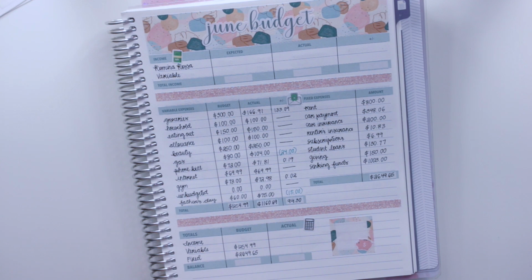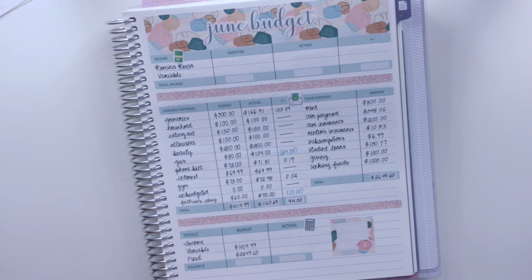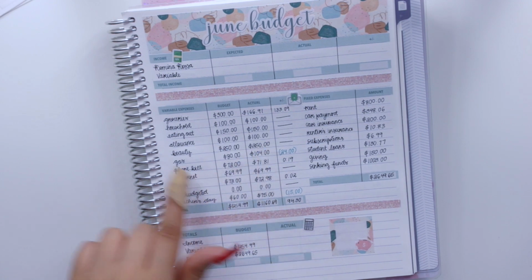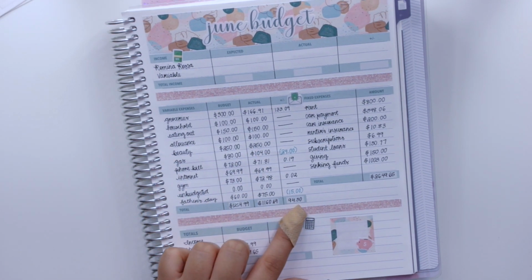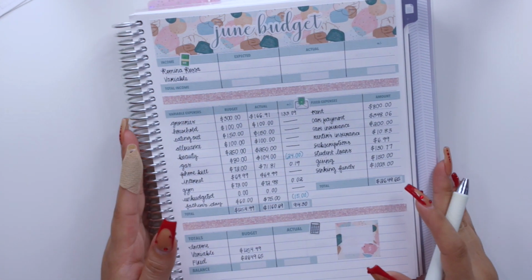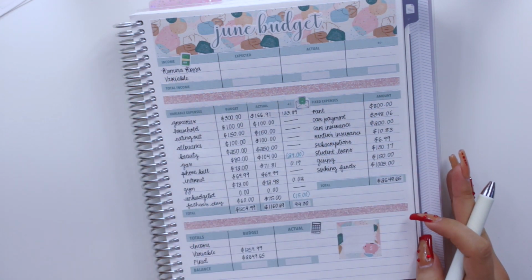Which is great. Of course, I do owe it all to my groceries cash envelope, but I'm really happy that although I did go over budget in some categories, I'm still under budget by quite a bit, almost $100. So that's pretty good. That is how I would go about closing my expense section in my monthly budget.